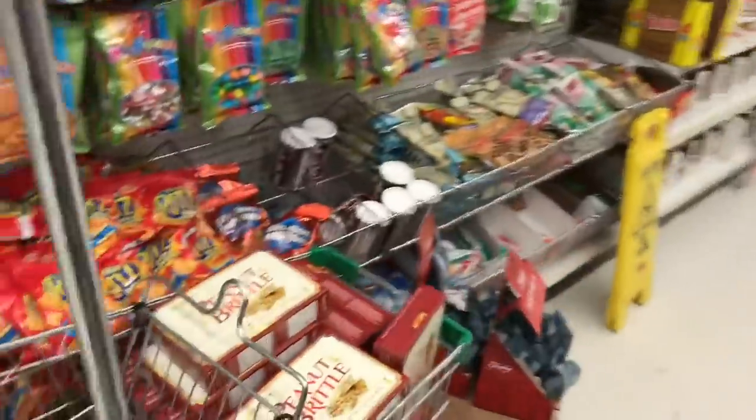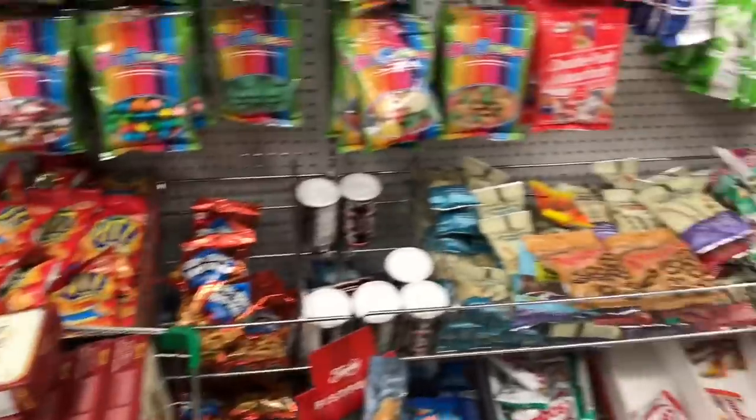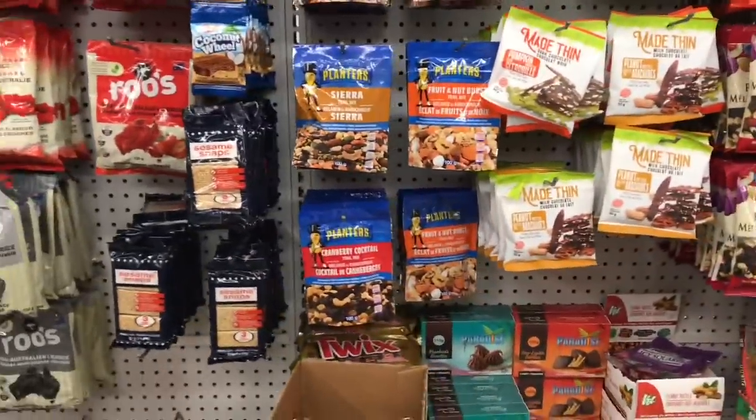I'll go down the candy aisle real quick, but I really don't need anything from here. I'm assuming these peanut brittles are probably being transferred over this side so that they're not part of the 50% off from Christmas, but I'm not sure.